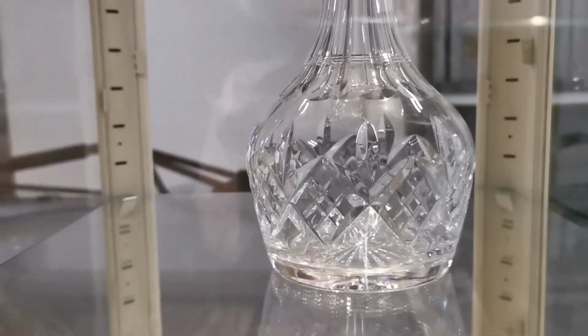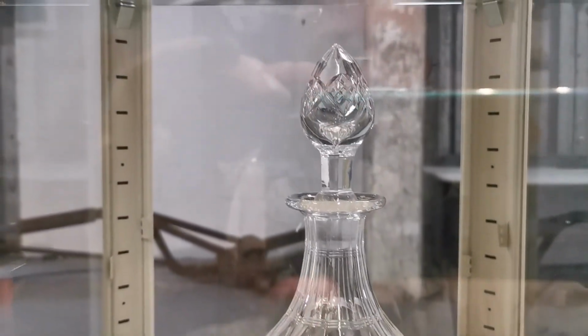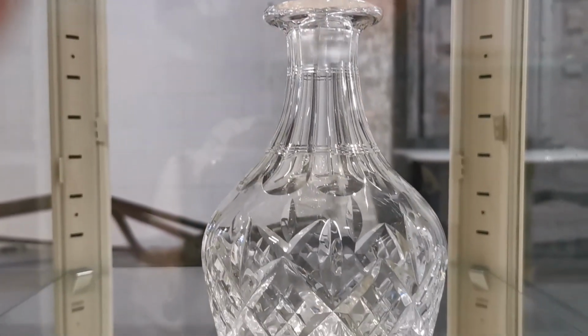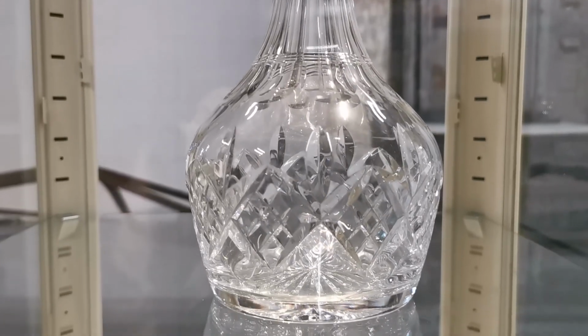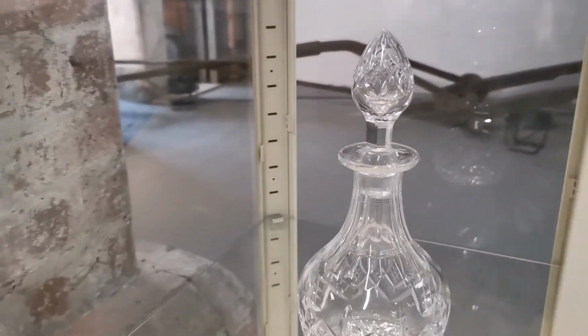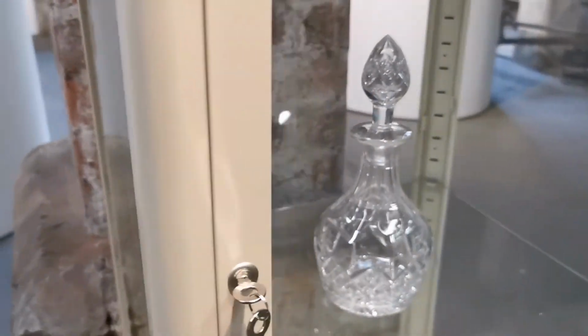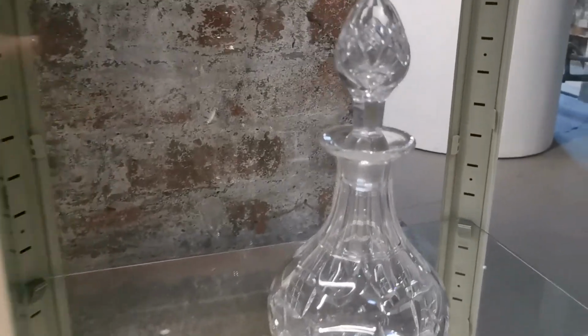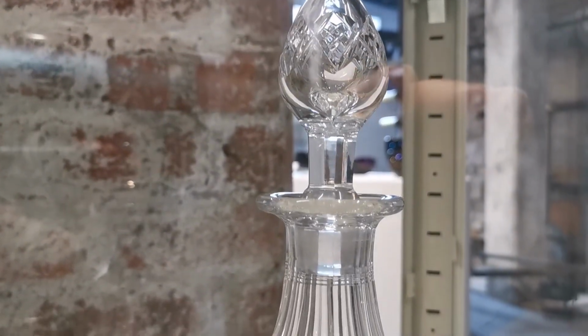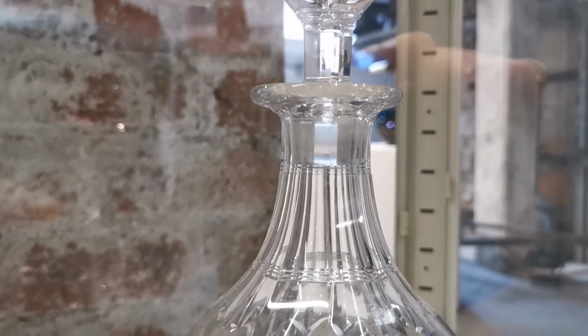And the decanter. This is a Webb Corbett decanter. That was borrowed from the Red House Glass Crafts. Well, it's Richard Lamming, who runs Red House Glass Crafts, he lent me it for this exhibition. It's beautiful.